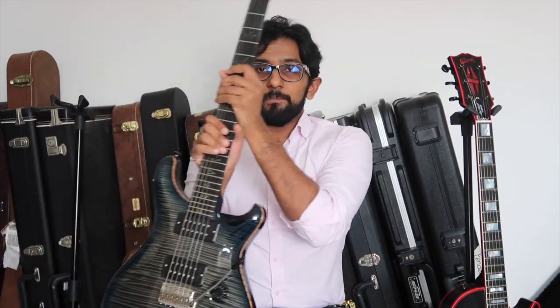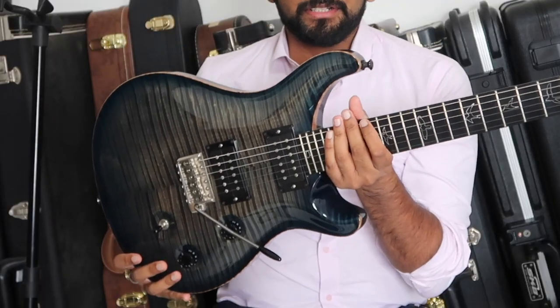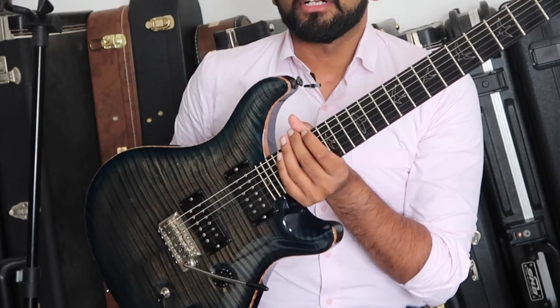Talking about the PRS, as I said, there is no one PRS Custom 24, and this is a particularly, not unique, but a particularly nice example. This is a Private Stock Custom 24.